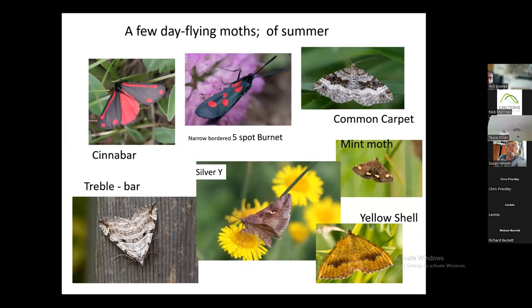Right, a few day flying moths. I've literally put in, what is it, seven here, of the hundreds that you might see. Many of them are tinier than this, and I've had complaints in the past about the fact that they're too small to be seriously worth considering. I don't agree with that, but let's just stick with these bigger ones.